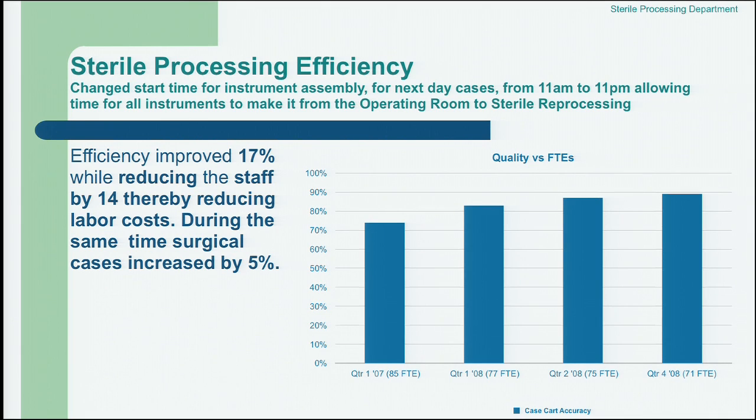So what we did, they changed the start time for the instrument assembly for the next day's cases from 11 a.m. in the morning to 11 p.m. So by the time that the staff came into work, they had everything they needed to begin to assemble the case carts.